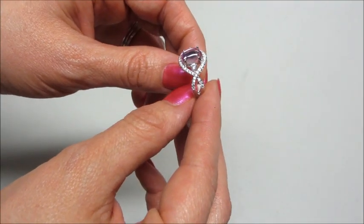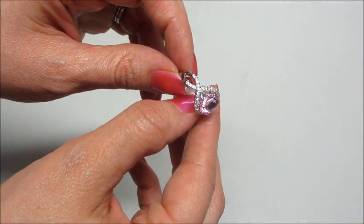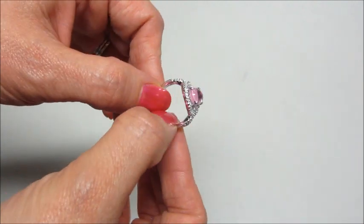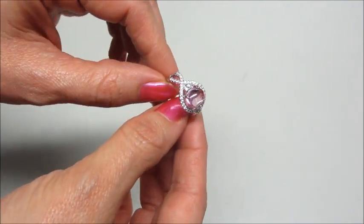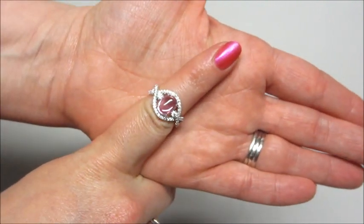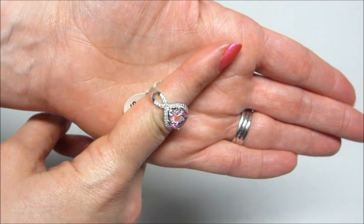This ring did appraise for $40. I really like it because for the first time I got a center stone that has a polished look to it. So it's really nice and smooth. Light pink color, and there's lots of diamond-like stones going around it.